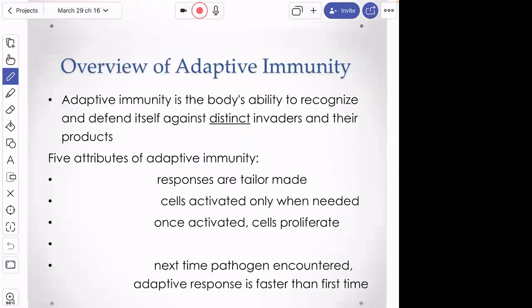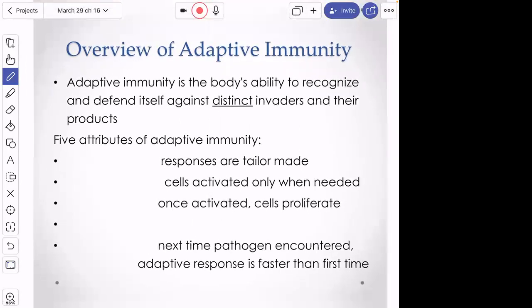All right, so a little overview of adaptive immunity. The body's ability to recognize and defend itself against distinct invaders. All right, so 5 attributes of adaptive immunity. Number 1, specificity. So responses are tailor-made.